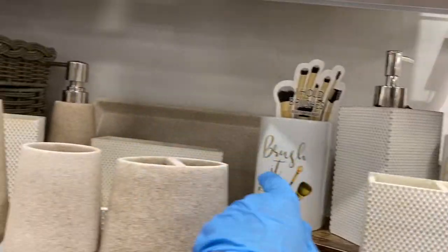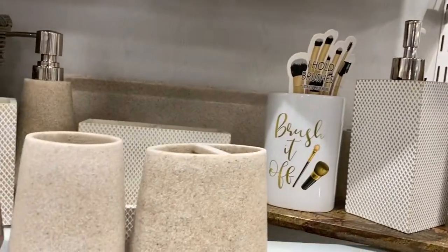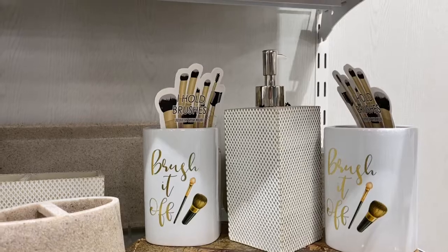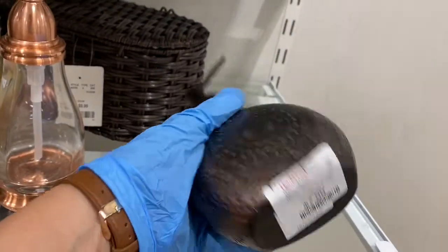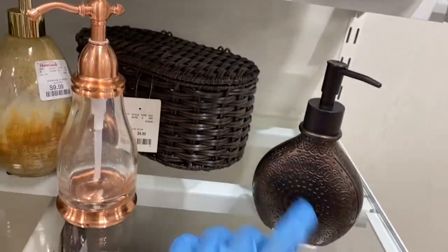Okay, then you have this one. Brush it off. Isn't that cute? This is $6.99. And then look at this one. It's like a rubbed bronze, $7.99. I'm starting to really love that, guys.